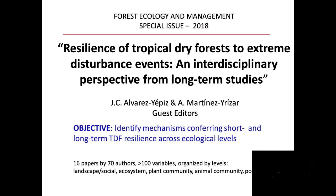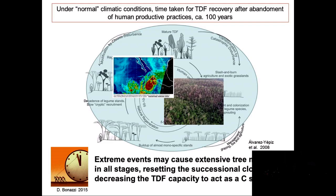So, under normal conditions, not with extreme events, consider the time taken for the forest to recover to the original forest after destruction or conversion to agricultural land or to pastures. You can see here in this circle, to the right, the complete transformation of the land to pastures and agriculture that can last for 5 to 30 years more or less, depending on how the land is managed. When the land is abandoned, then there is a build-up of monospecific stands of these species that were killed by the frost.